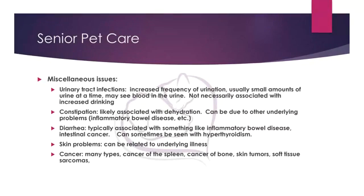Skin problems can be related to many of the underlying illnesses we've already discussed. And obviously cancer, that's another big one that we see a lot of. And there's too many types for me to cover in this particular venture. But cancer of the spleen, cancer of the bone, skin tumors, soft tissue sarcomas, etc. We see a lot of that in our older patients as well. So lumps and bumps, you want to have them checked out.